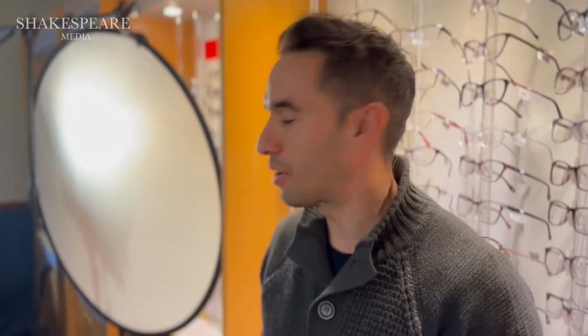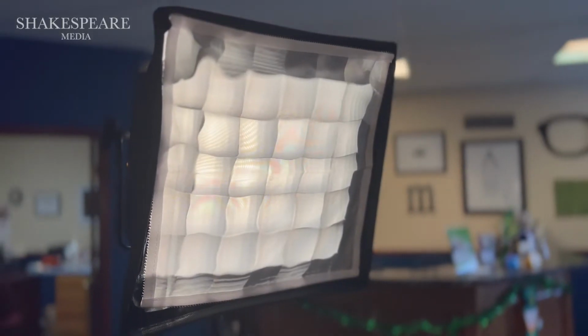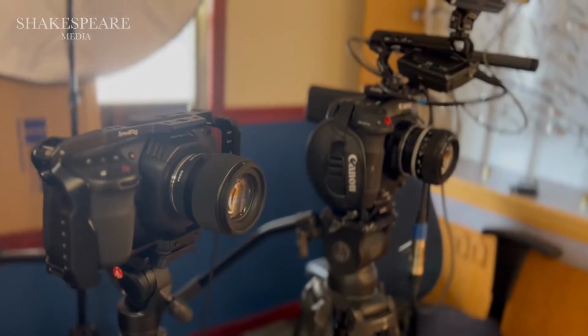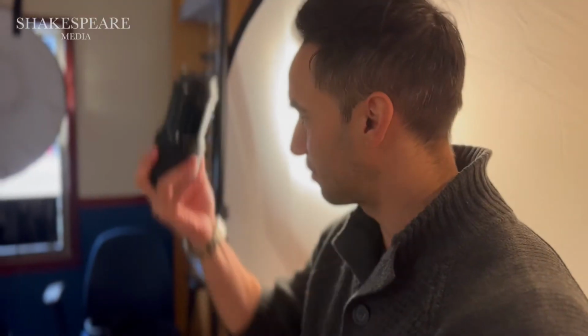So this is the setup for today. We figured this is actually the best lighting for the interviewee to sit here. You see that we have a light here with the diffuser, and then we also have a light over here with the softbox. We're working with a 2-camera setup, but we also have different lenses over here and on the table for the B-roll. That's for today's shoot. We're going to see how it turns out after we get production.